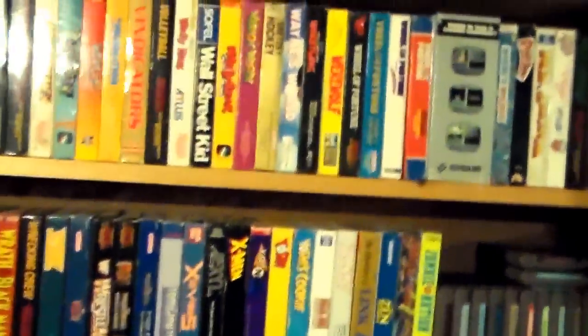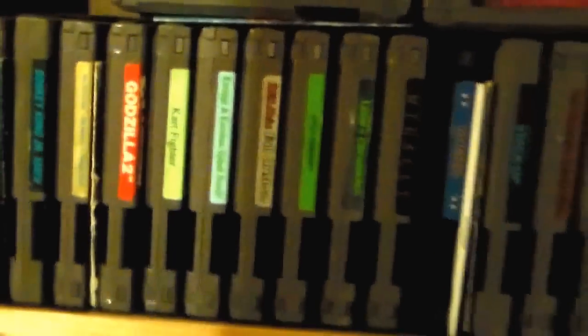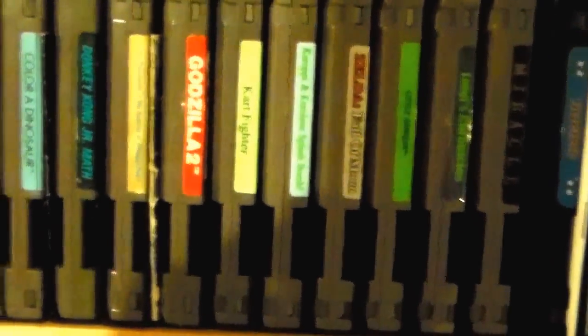And then another shelf right here. Here are some of the homebrew and loose games. I do have Color Dinosaur and Little Samson, and then stuff like Luigi's Chronicle right there, and Transformers, Ease 2, which are all homebrew games that I pick up at conventions.